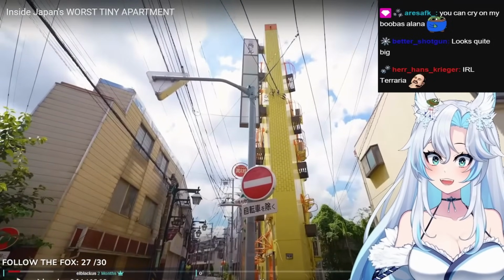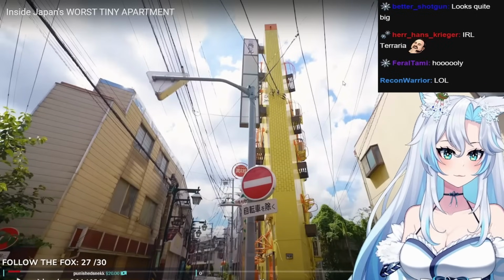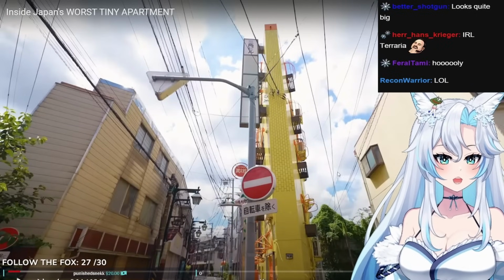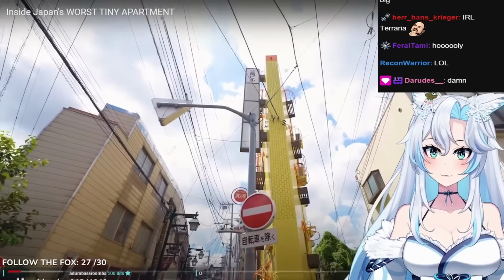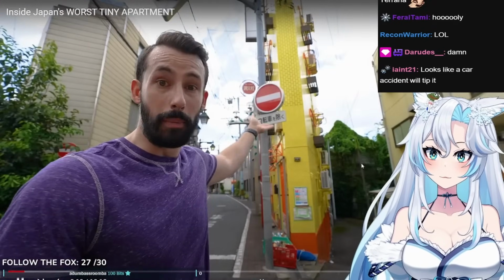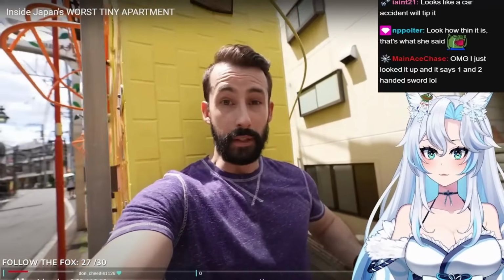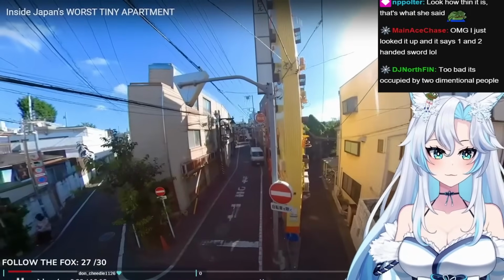What? IRL Terraria? Yeah, that's wild, dude. Look how thin it is. It's literally like a block. It is 5 floors of triangular goodness. It's essentially like living in a Toblerone bar. And just for a little bit of perspective, here is the width of the building's edge contrasted against me. Yeah, it's quite a sight to see.